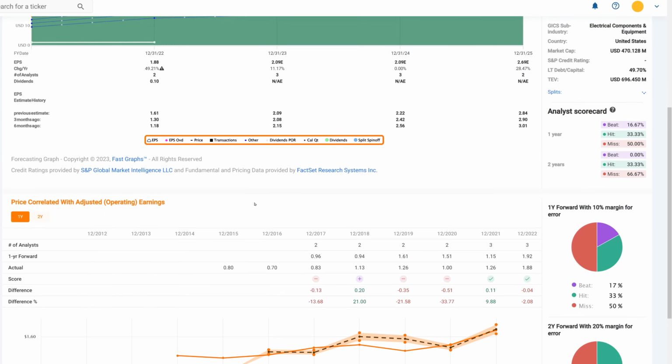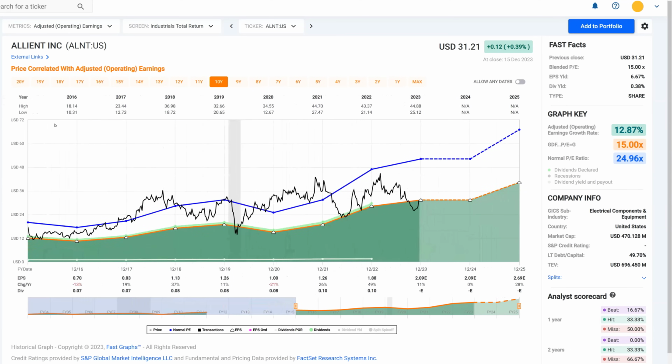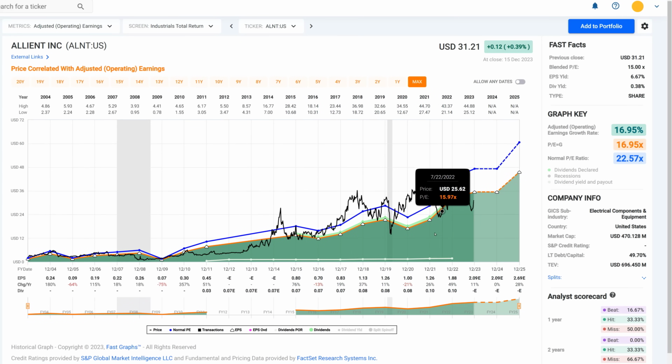And once again, analysts have been wrong about this company way more often than they've been right. So this would be one that would be very, very difficult. Doesn't really pay much in the way of dividends, but you want to use this tool to analyze this and see where it is. The one thing going for it, it's inexpensive right now, trading at a 15 multiple. But because the earnings growth rate is over 15, I want you to notice that we're drawing the orange line with a 16.95. You get all of the information you need in the fast facts and the graph key information here to the right of the FASTgraph.